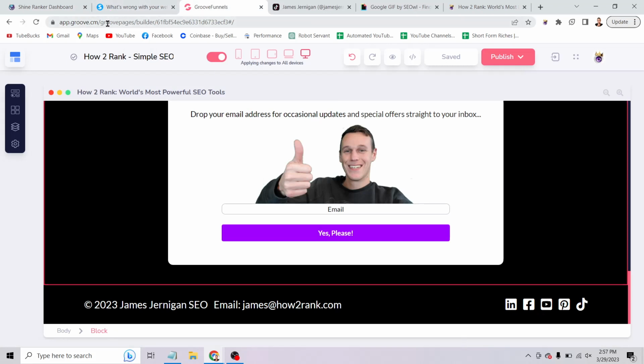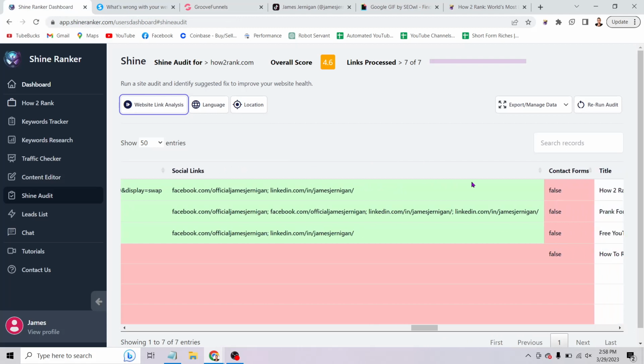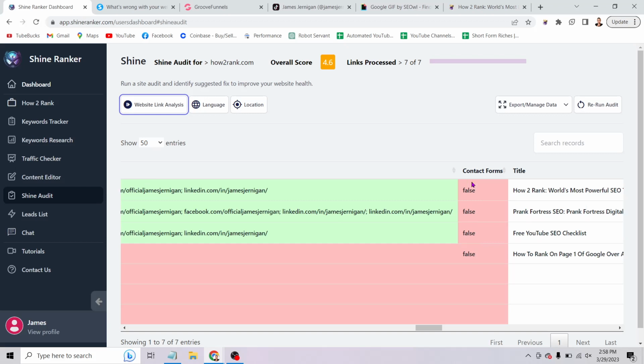So I'm just trying to walk you through this so that if you're doing this for yourself or if you're doing it for clients, you know exactly what this spreadsheet means and how to implement the changes. That's some of the biggest questions we get here at ShineRanker is, okay, I see this spreadsheet, but what does all this data mean? How do I actually make these changes?